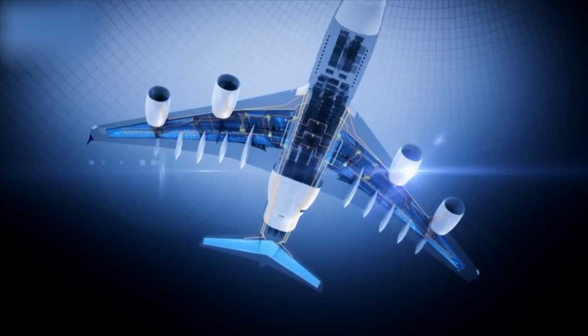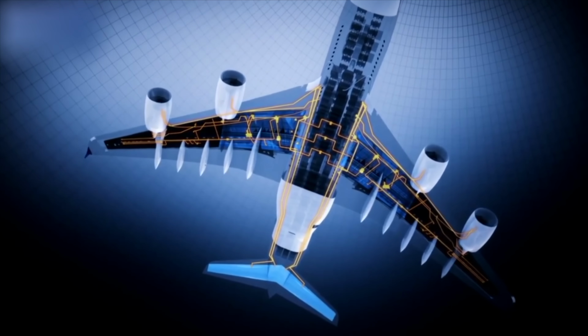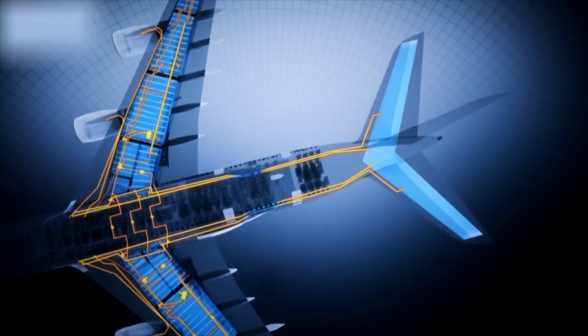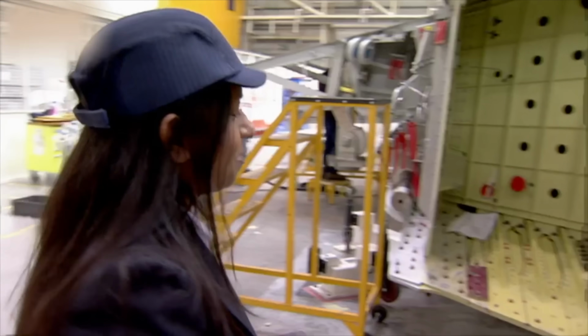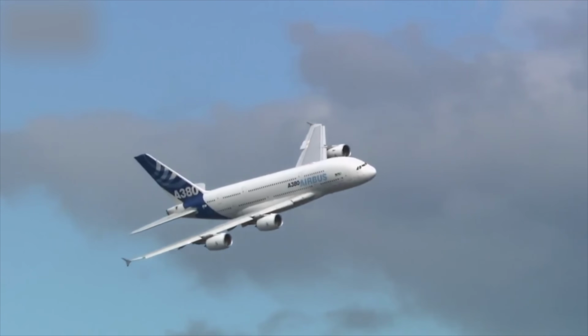On the ground, fuel is concentrated in the center of the aircraft to prevent the wings from bending too much. During flight, fuel is pumped towards the wingtips to prevent the wings from bending upwards. The tail also has a fuel tank, which sends fuel forward during flight to maintain the aircraft's center of gravity. This lightweight fuel system makes the A380 the most fuel-efficient passenger aircraft.